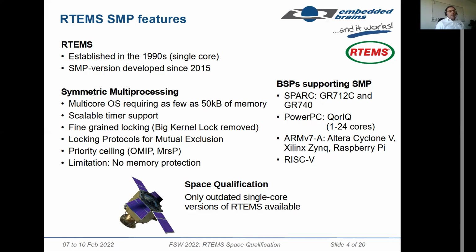We have quite a few BSPs supporting SMP. Meanwhile, the SPARC GR712RC and the GR740, some PowerPCs from QorIQ with 1 to 24 cores running with SMP on RTEMS. We have different ARM processors, and we have a BSP for RISC-V. So that's quite well established so far. What's missing is that for applications in space, we have only very outdated single-core versions of RTEMS available, from different sources, but the SMP multi-core version has not yet been qualified, and this is the topic of this presentation.